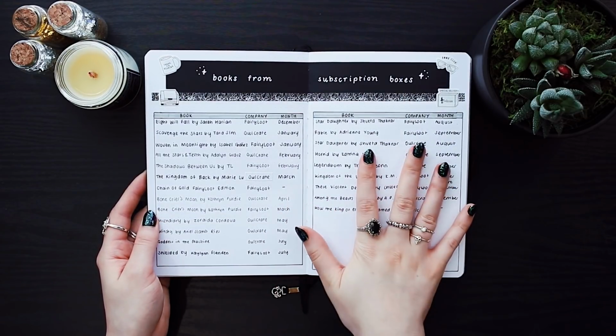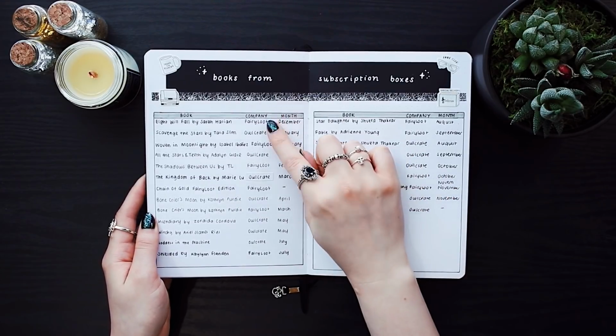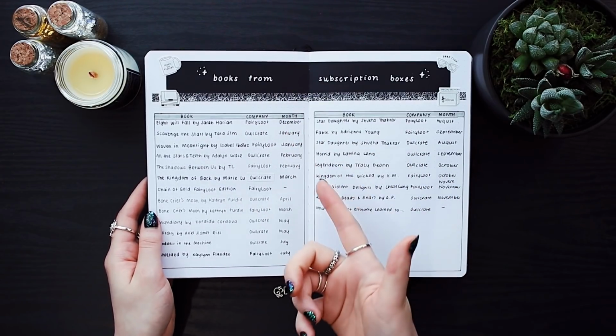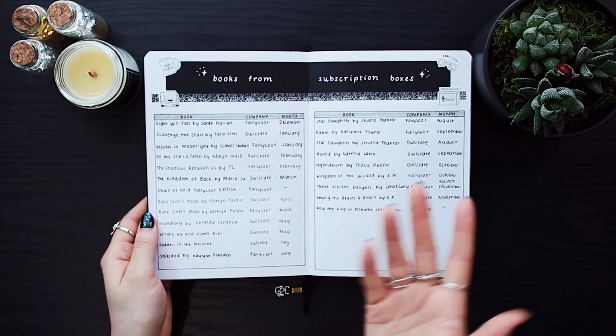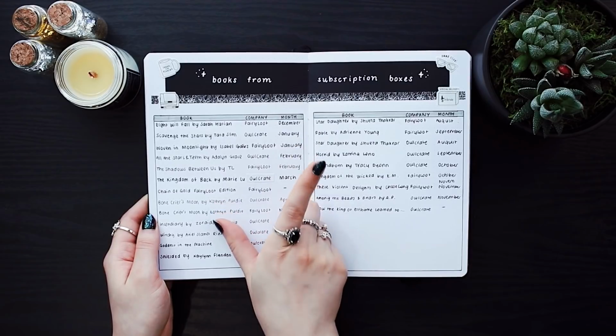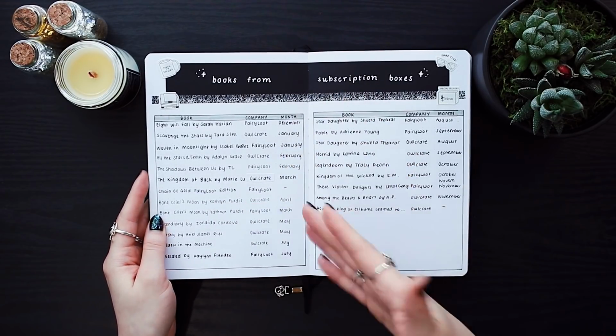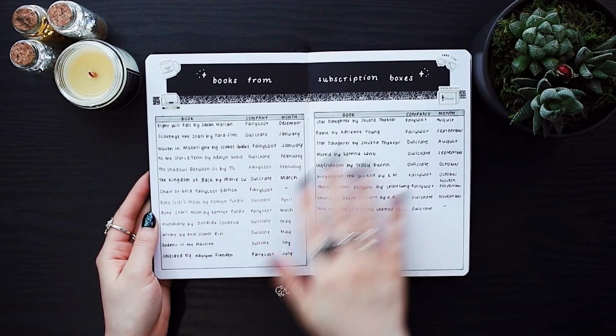And then this is books from subscription boxes. So if you don't know, I am a rep for both Fairyloot and Owlcrate. So I get their book boxes every month and there's always a book in there obviously. So I write down the book that comes in every month's box and the month that the box is. And obviously that is December, but that is because I received it in January 2020. Anyway, so here are all the books.